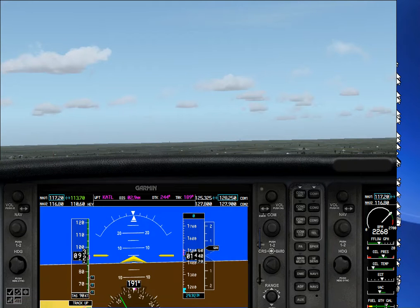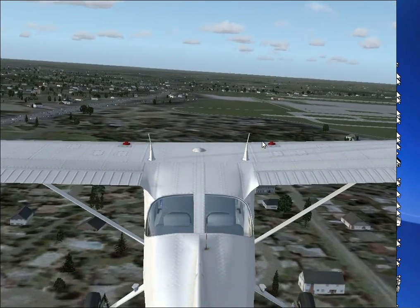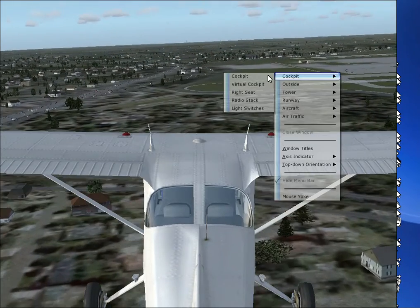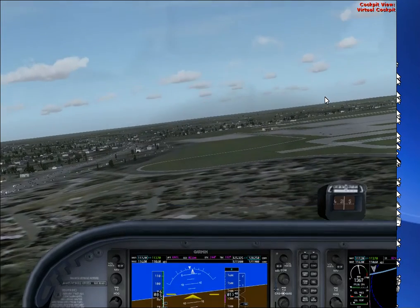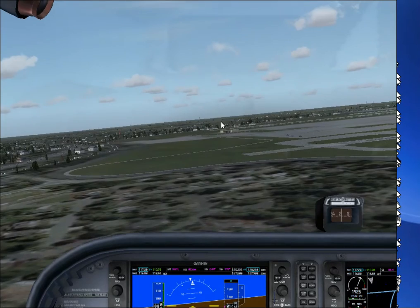That's 26 left. I'm cleared for 26 right. So I need to land on 26 right, which is obviously next to 26 left. So this is obviously the runway that we need to land on. So let's lower our speed and we'll make a sort of last minute landing. Let me just make sure that we're not going to fall below, you know what, let's just put up a little speed, and we can just lower the throttle.